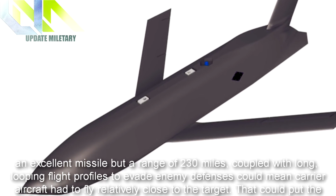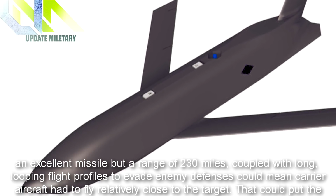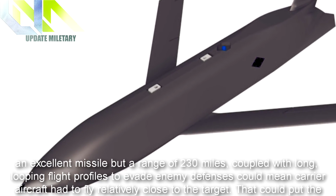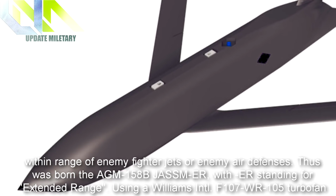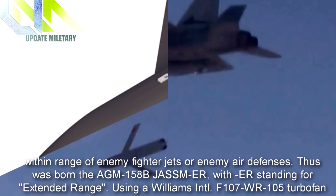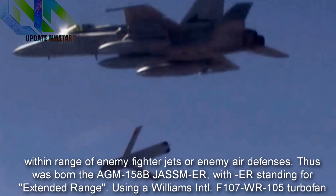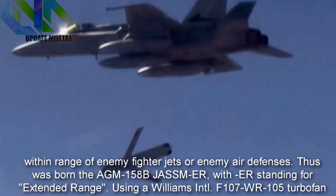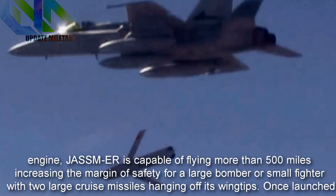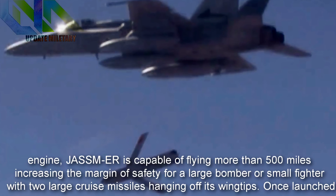JASSM was an excellent missile, but a range of 230 miles, coupled with long, looping flight profiles to evade enemy defenses, could mean carrier aircraft had to fly relatively close to the target. That could put the aircraft within range of enemy fighter jets or enemy air defenses. Thus was born the AGM-158B JASSM-ER, with ER standing for extended range. Using a Williams International F107-WR-105 turbofan engine, JASSM-ER is capable of flying more than 500 miles, increasing the margin of safety for a large bomber or small fighter with two large cruise missiles hanging off its wingtips.